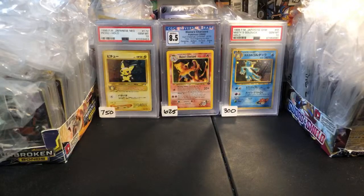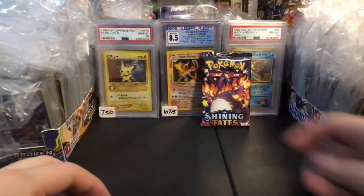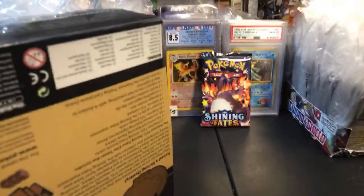Giovanni Bonaire, 2 Shiny Fates and live ship. All right, let's get that live ship, man. But first, let's get 2 Shiny Fates. You got 1. And let's get this box. Start working on the next one.